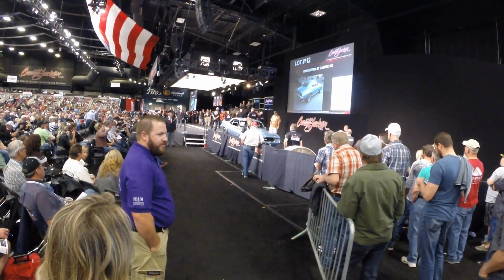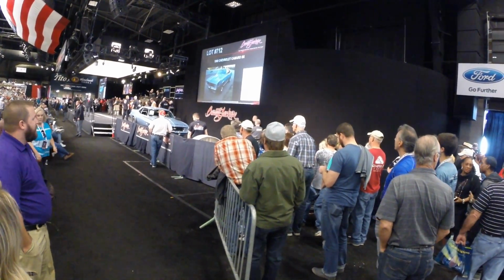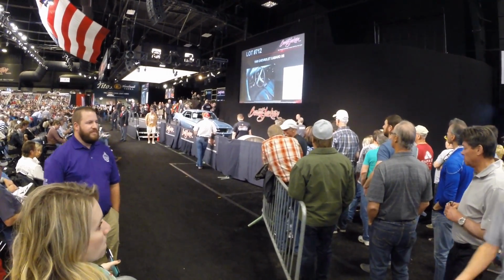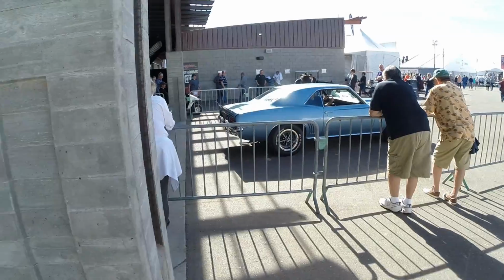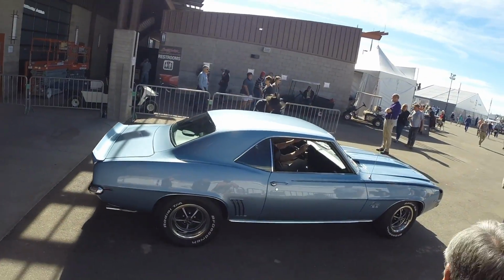Has the air conditioning, rally sport wheels, and hideaway headlights. Roger, got it 47. I got 46. Here's another one up here. 46 now. 47. So 46,000. Another 46,000. It sold for 47. Big block. Yeah.